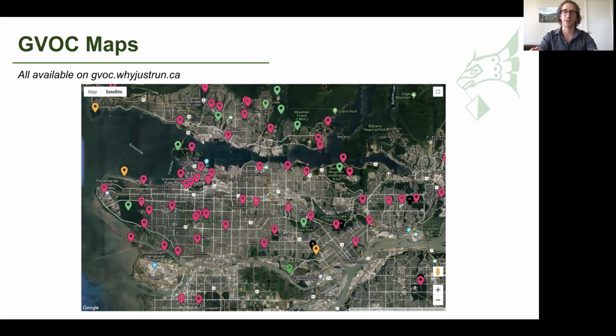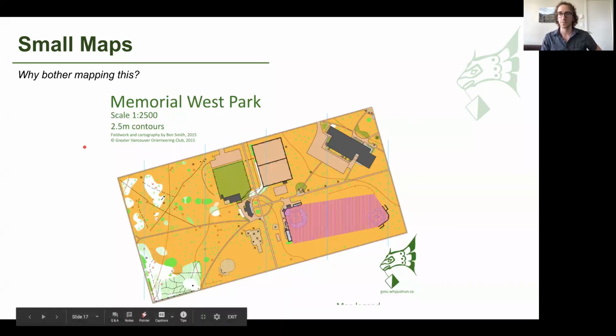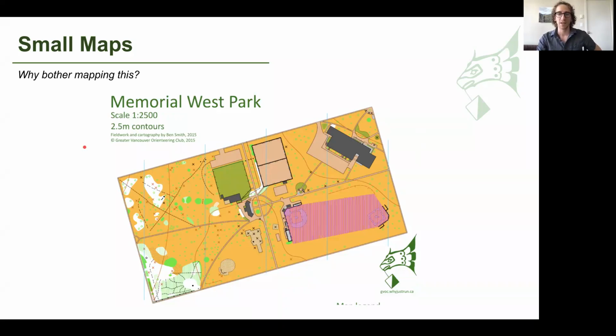The other thing I think you might be thinking is there's no way those are all good quality sprint maps. And there you'd definitely be right. We have some highlights. We have some of the major campuses, some good city maps that we typically reserve for sprint camp or big BC Champs competitions. But a lot of our maps are like this, right? So this is a small map. It's 1 to 2,500. It's basically just a city block. What are you going to do with this?